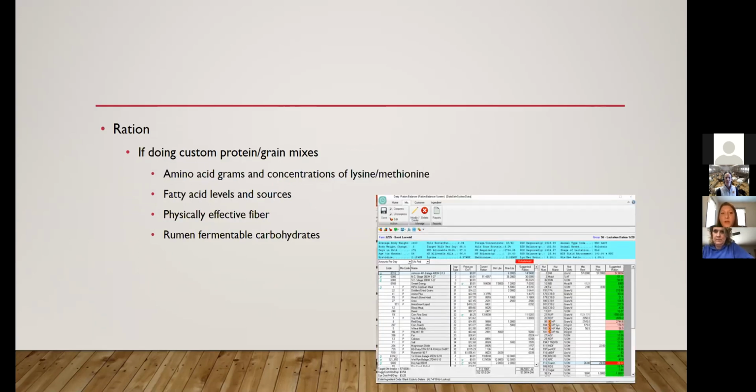Okay, if you are doing custom grain mixes, this little picture down here in the corner is a screenshot of what a nutritionist is looking at. You can see that there's a ton of information there that we can use. Not a lot of people get a completely custom mix unless you're a larger commercial herd, but there are so many things we have to pay attention to that you don't with cattle. A lot of goat herds are getting a pellet or a pellet mixed with corn. So we have to pay attention to what makes a good pellet.